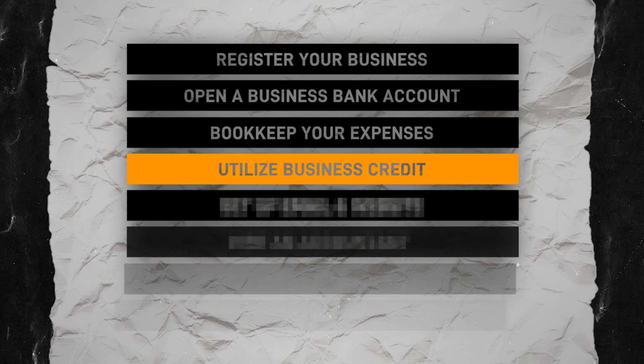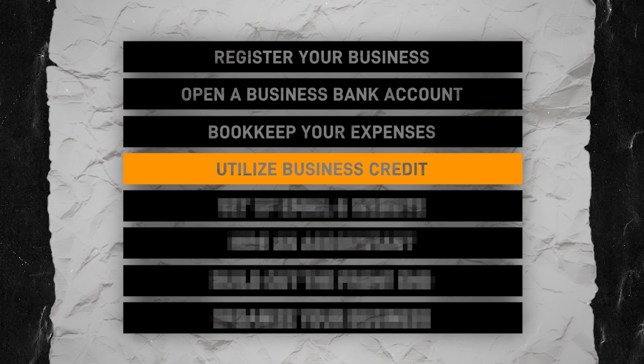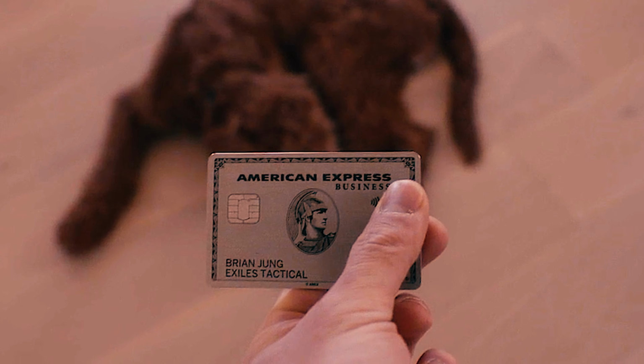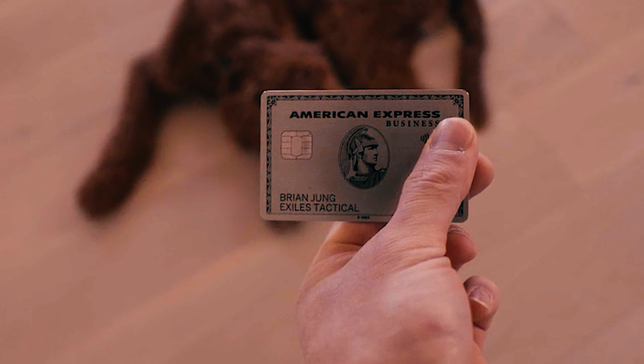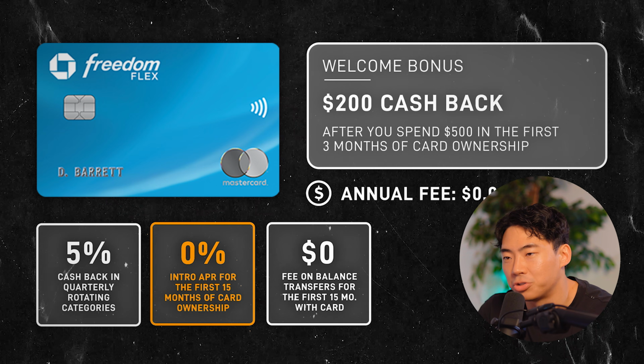Now, the next thing that you want to do as soon as you start your business is to utilize any additional business credit or loans that you can get. Now, I'm not a huge fan of loans because it's very rare where you're going to need a loan and then you can actually put that to use where you're beating out the interest rate that you would be paying. But I'm a huge fan of business credit cards because, as you know, as long as you pay off the amount in full, or if you're going through even like a 12 to 15 month no interest APR promotional period, you would never have to pay additional interest to leverage other people's money.